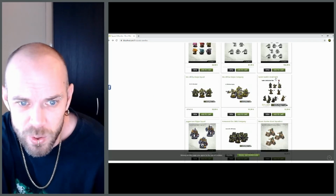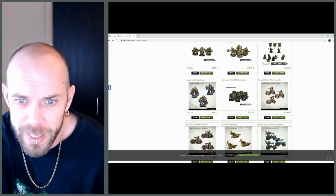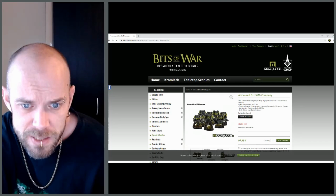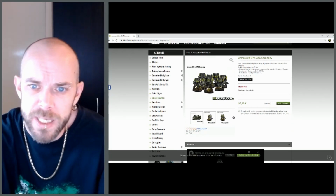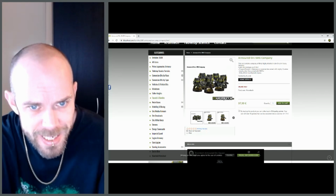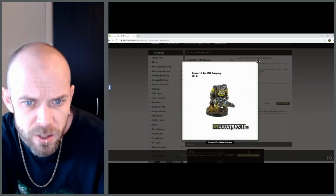We've got the Juggernauts. We've seen those. We haven't seen this. See, look, these fellas. We haven't seen these. The Armoured Orc SMG Company. Let's look at these fellas. Now, look at the heads on these. You'll notice, I think they've got different designers. Kromlech have different designers that work on some of the sculpts, because these heads look very different to the others. They've got a unique look all of their own.